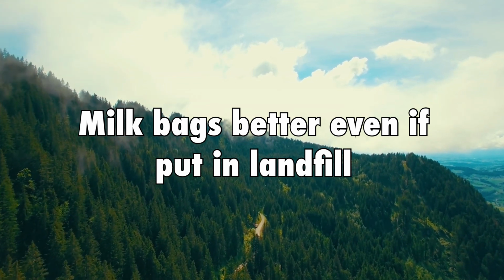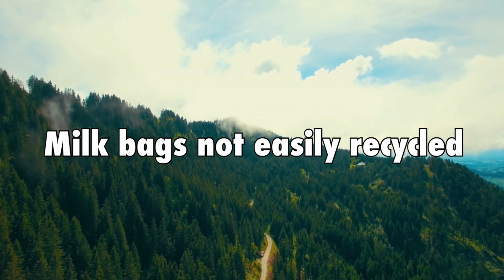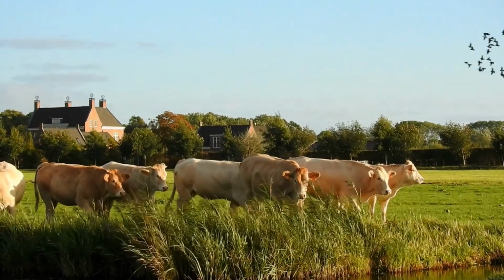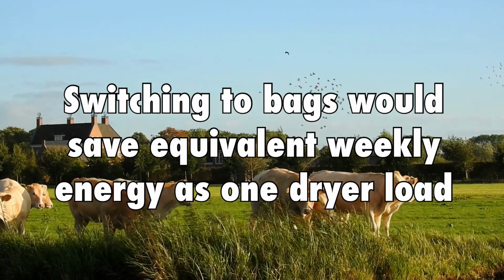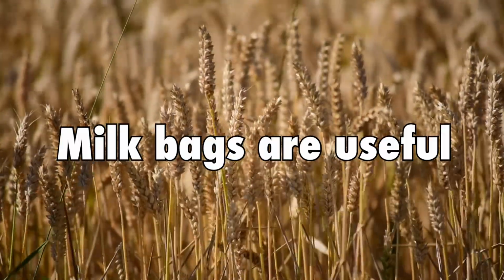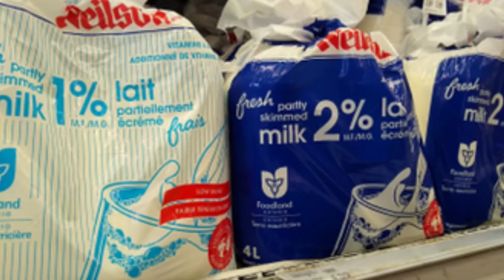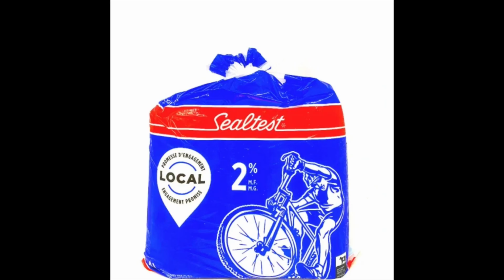This is very important to know, because I for one assumed that bagged milk could just be harder on the environment because the plastic used in them is not easily recycled. So according to this paper, milk bags are much better for the environment than other methods of milk packaging. Switching from jugs or cartons to bags would save the equivalent weekly energy of one load of laundry in a clothes dryer. You can also find ways to reuse the milk bags before throwing them out as well. They can be used for packing lunches, portioning food for the freezer, as an icing bag, and many other uses. So if you're in a place with bagged milk, go out and buy with confidence, knowing, as you always did, that it's the superior method of milk delivery.